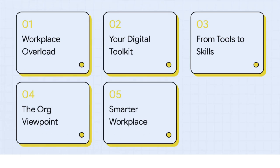Okay, so here's our game plan. We're going to start by looking at the problem, that feeling of being overloaded. Then, we'll dive into what your ideal digital toolkit should look like. From there, we'll talk about how it's not just about the tools, but the skills to use them. Then we'll zoom out to the company-wide view. And finally, wrap it all up with how to actually build a smarter workplace.